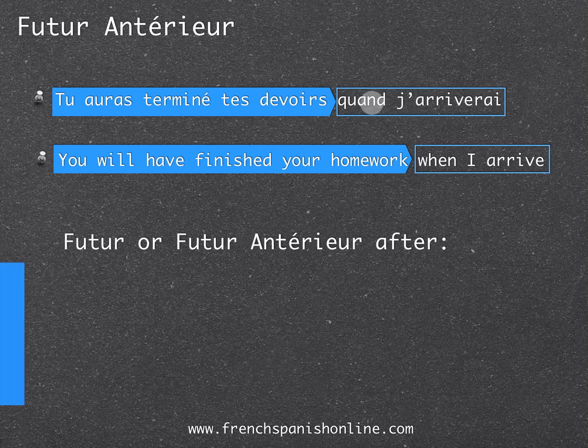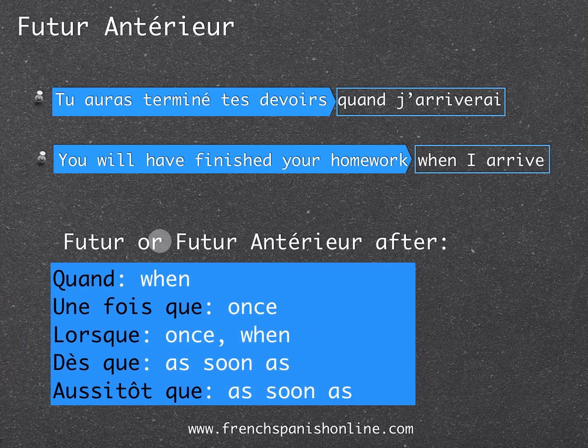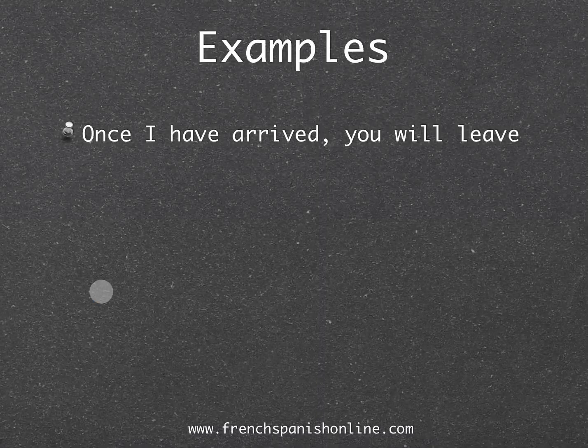So you need to know that after some expressions related to time, like when, quand, once, une fois que, once, when, lorsque, or to translate as soon as, dès que, or aussitôt que, if you are speaking about a future event in French, you need the future or the future perfect after these expressions. Let's take some example to understand it better and to see the difference between the two languages.